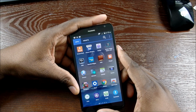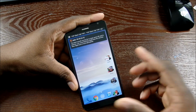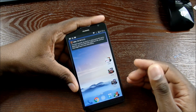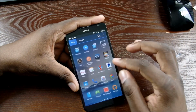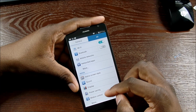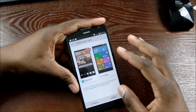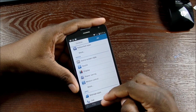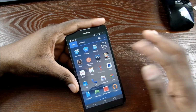There are other Snapdragon 400 devices, and they do not run anywhere near as smooth as this. And this is Nova, obviously, but you kind of wish other people would take note of what Huawei is doing here, and really take notes from some companies.